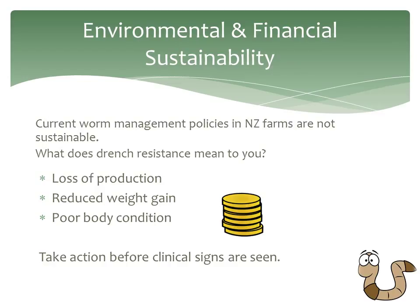Drench resistance is a production cost that you may not be aware of until there's a long-term drench failure, by which time clinical signs are seen. The weight gain in your young stock, milk production might be down, but studies actually do show that cows exposed to worms spend less time grazing and ruminating and more time in idling behaviour. And these infected animals showed less milk production, weight gain and body condition. However, none of these cows in the study showed any clinical signs.